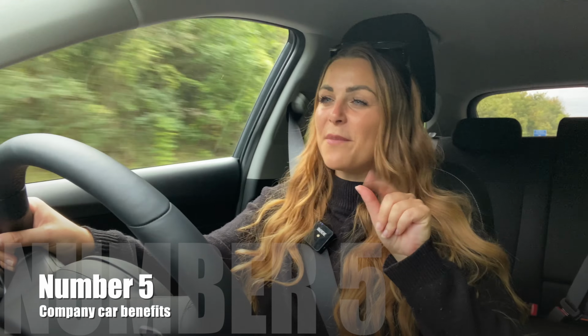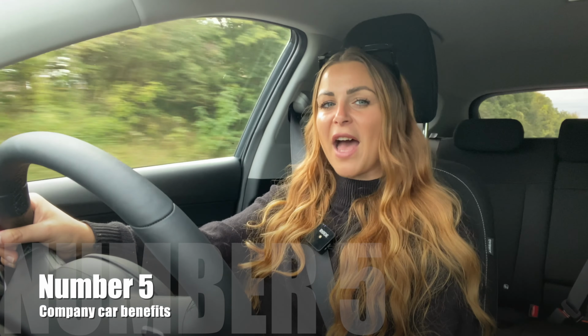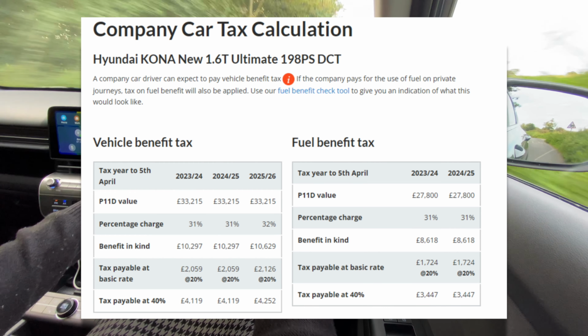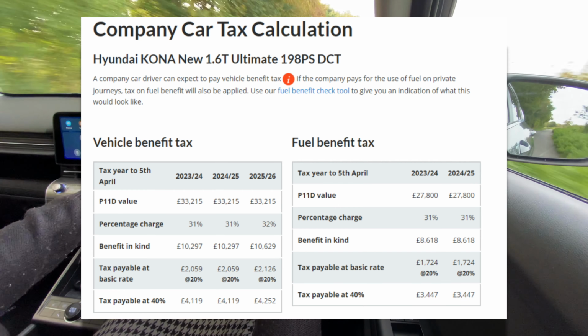Number 5 is something that we at John Banks don't think gets talked about enough, and that's company cars. The Hyundai Kona as a fully electric car is extremely cheap to run as a company car. We've done the maths, we've compared it to a petrol, hybrid and fully electric Kona to show you just how cheap it can be. If you purchase a new petrol Kona, you'll pay just over £4,100 a year, which equates to £343 per month in company car tax.